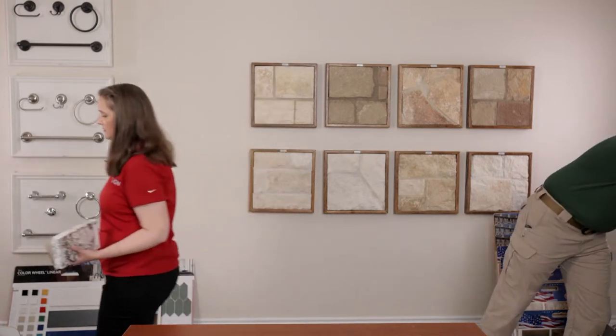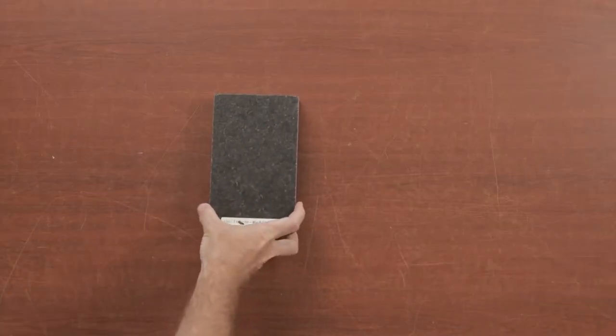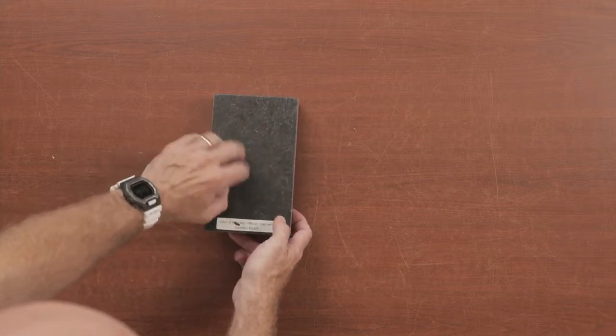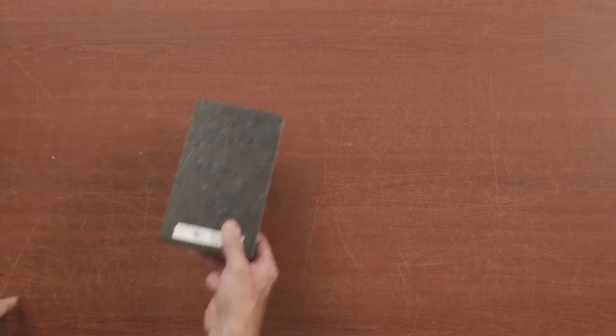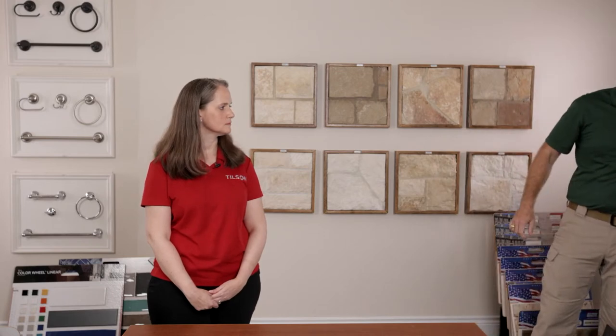I did want to show this leather finish. You can tell there's no glare. It's a shine to it. It's a kind of leather finish, so if you don't want that glossy finish, we can work with that option. And it is very nice. Real 3 centimeter, 3/16 inch granite.